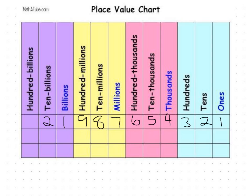Now you always put your commas every 3. So it'd be 1, 2, 3, and then there'd be a comma. 1, 2, 3, and then there'd be a comma. 1, 2, 3, and then there'd be a comma, but 1, 2, and there's no more number there, so you don't do a comma there. And the right way to say this giant number that I have here would be 21,987,654,321. And you don't say ones, even though you say billions and then millions and then thousands and then ones. Well, you don't say ones, you say everything else.